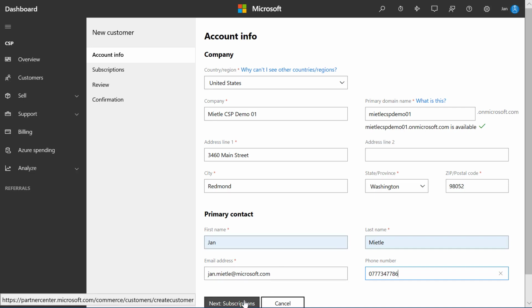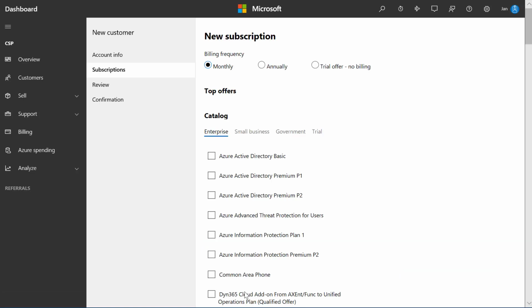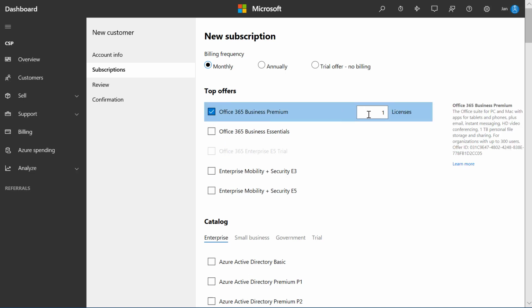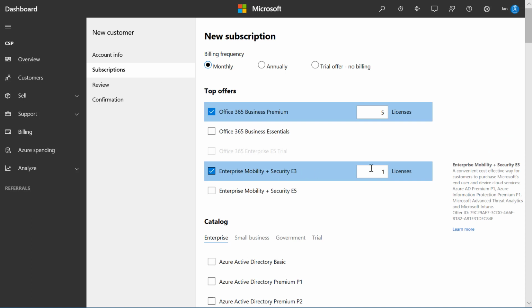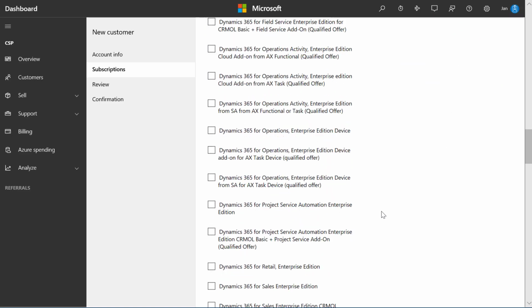Next, we choose which subscriptions to add in. You can choose either monthly billing, or you can choose some free trial offers that are out there. In this example, I'm going to choose to assign a couple of Office 365 licenses and maybe some Enterprise Mobility licenses as well. At this point in time, you can't add any Azure subscriptions, and this is due to restrictions currently in place in the sandbox environment. But we're expecting to have this fixed soon, so that you can actually add an Azure subscription.